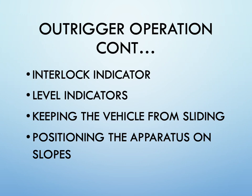Setting the outriggers should not be attempted on slopes exceeding 12%, which is 12 foot of rise per 100 feet, from the front, rear, or to the side. If one side of the apparatus is on higher ground, bring down the high side outriggers first. And again, we just want to make contact with the ground, we don't want to lift. Then fully deploy the outriggers on the low side and complete the process by taking the bulge away from the high side tires.